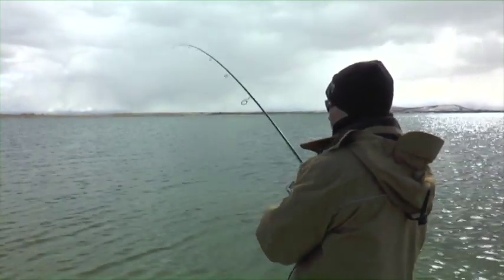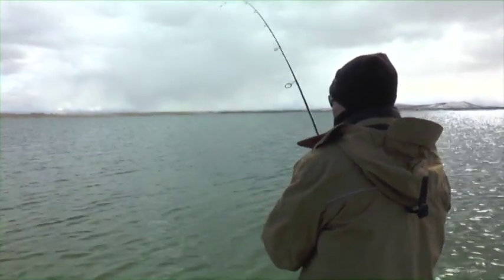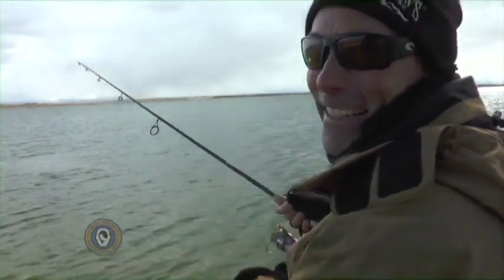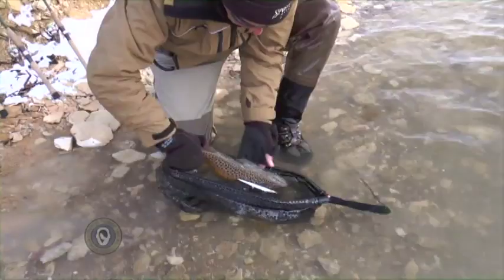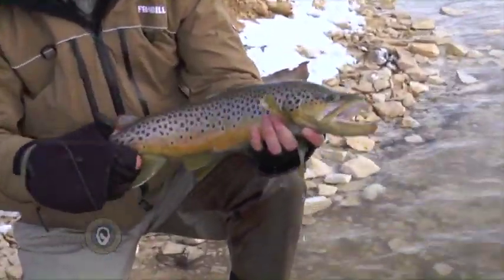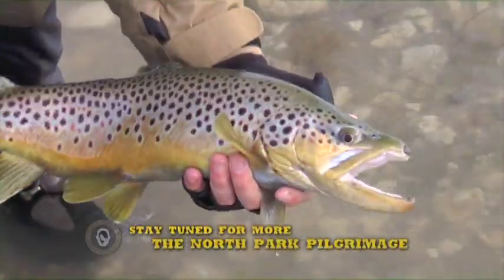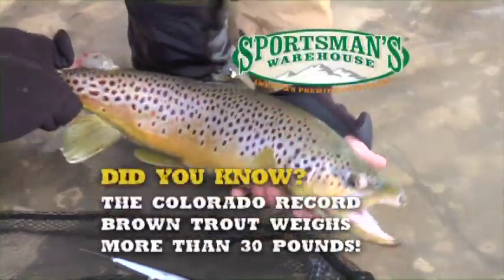And I saw that he's hooked in the mouth. He's definitely not foul hooked. So it's probably a good sized fish. There he goes. This one's worth getting your hands wet for. Holy smokes, look at that thing. That is a beautiful, look at that thing, right? Look at the bait he hit. Oh, look at the big jaw on it.